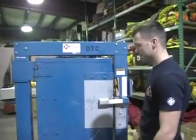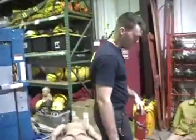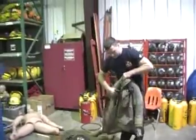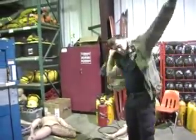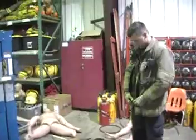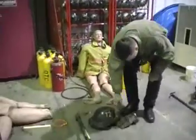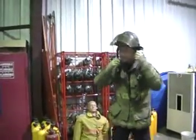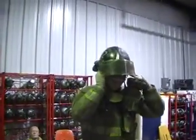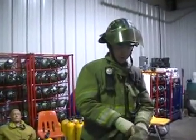So we're going to go ahead and get our PPE on. First off, we're just going to do coat, helmet, gloves, and eye protection. So I'm going to go ahead and demonstrate donning the coat, zipping it up. Then we'll do our helmet as well. We've got our safety glasses, and gloves.